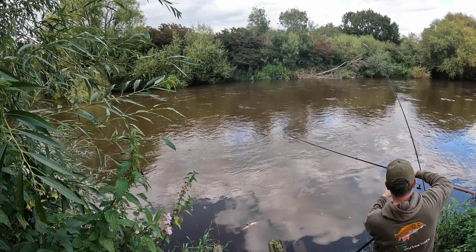Just going to refresh the upstream rod because the tip's just arced over. Looks like there's some debris on the line. Let's get that refreshed, back out on the spot.